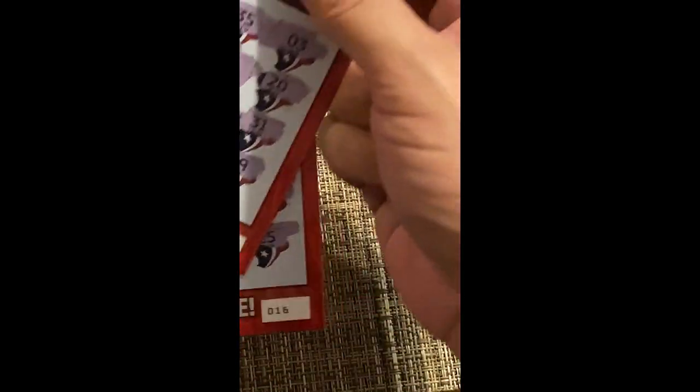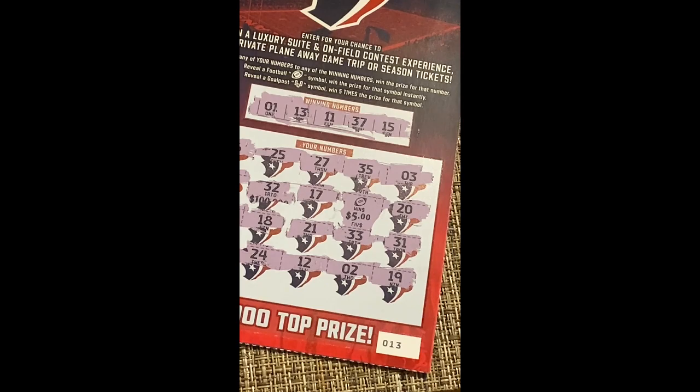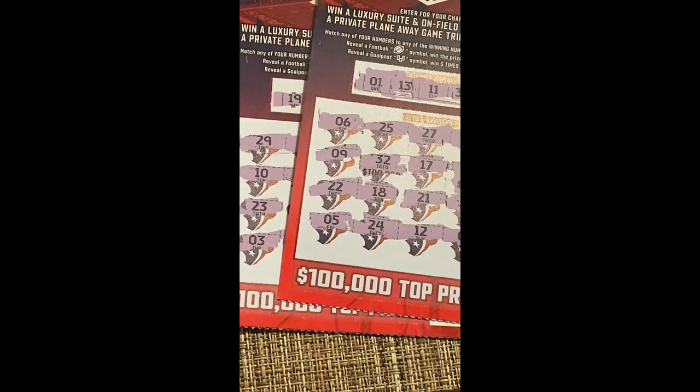We got, what did I say, $30? Yeah, $30 back out of the 50 we spent, so that's a good return considering we beat the odds. We got one extra winner in out of the 10 tickets, so it's a good day for scratching off.